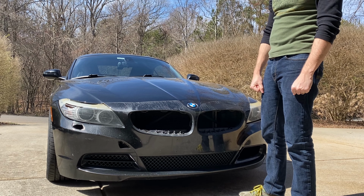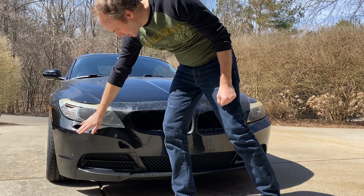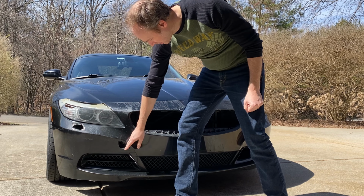A couple highlights. You've got the headlight is smashed, the washer's smashed, the pull tie, this tab is gone, both grills are smashed, it's scraped up across the nose, it's got scratches on the hood. It also took out the vent and snapped the shrouds on this side. So overall, not too cool, but we'll see if we can fix it up.